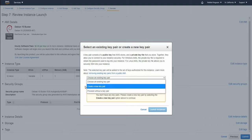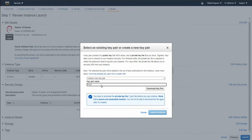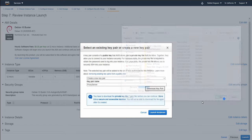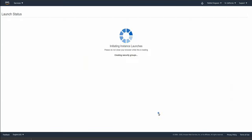So first of all, I need to create a new key pair. This is the SSH key that I'm going to use in order to SSH into this server. I'm going to call this one proxy server, and then download my key pair. Make sure you save that somewhere safe. I'm going to throw that onto my server and drop it there. And now Launch Instance means power on your virtual machine, so I'm going to push that.